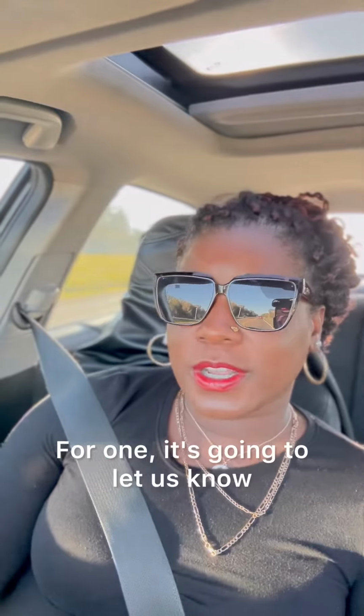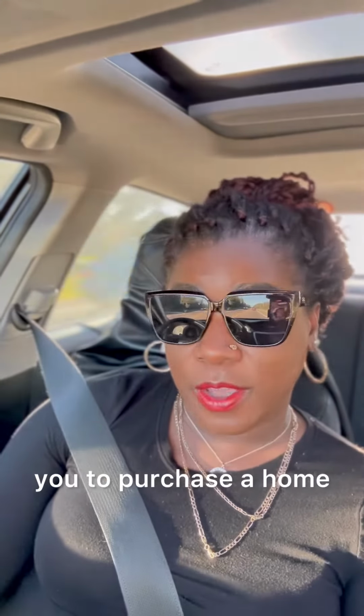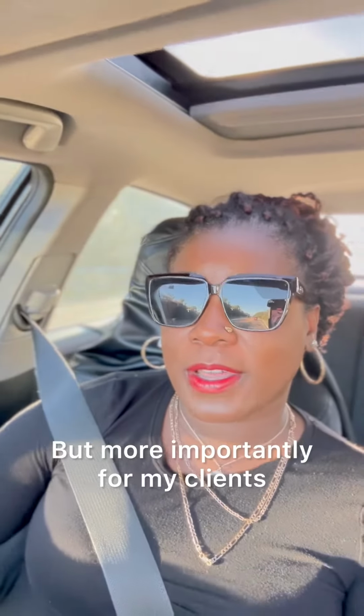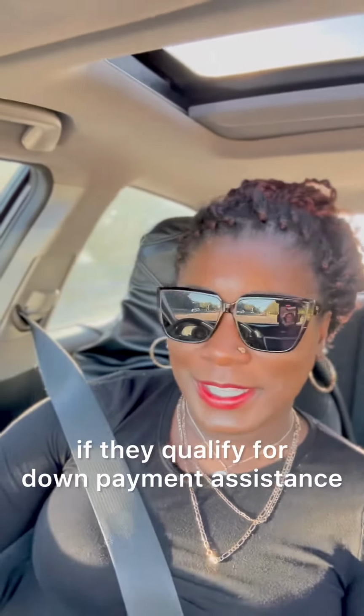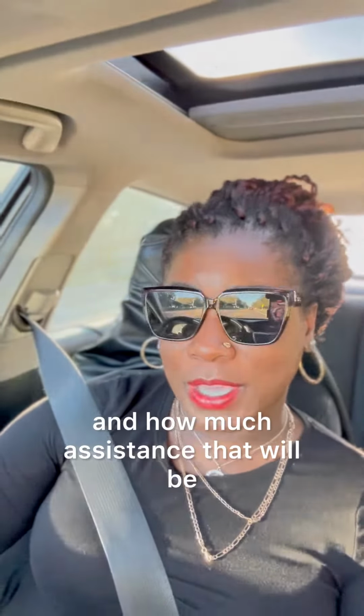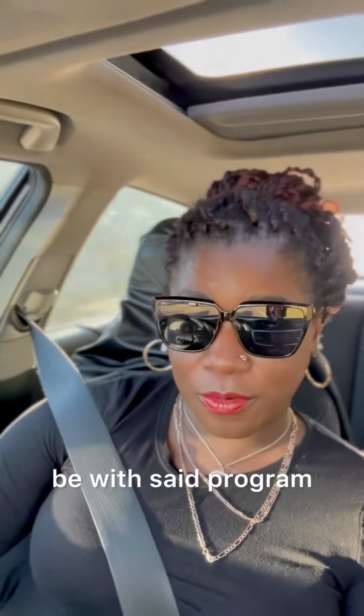For one, it's going to let us know how much the bank is actually going to give you to purchase a home. But more importantly for my clients, it's going to let them know what programs they qualify for, if they qualify for down payment assistance and how much assistance that will be, as well as what their interest rate will be with said program.